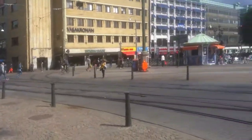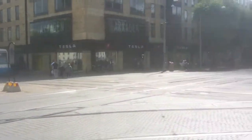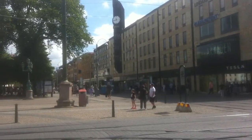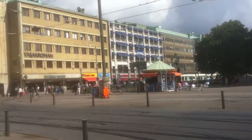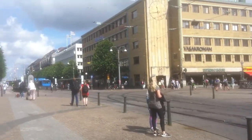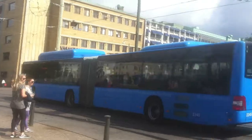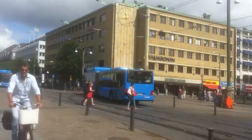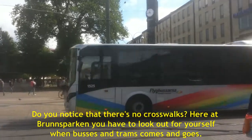This is Brunnsparken. Here is one of the places I've been to most during these days, mainly because all transports with bus and trams leave from here. Seems like there is no real central bus station or something like that. All the buses come and go from Brunnsparken, it seems like. So here I've been getting on buses and trams more times than I can count.